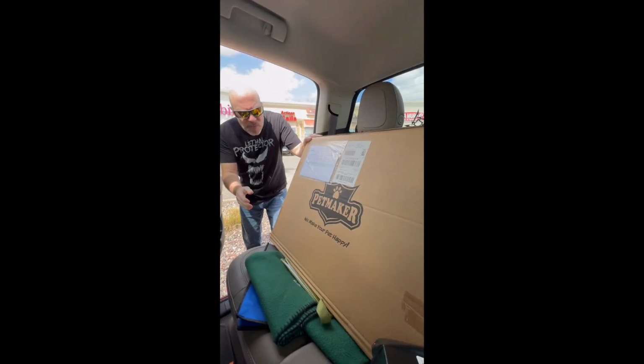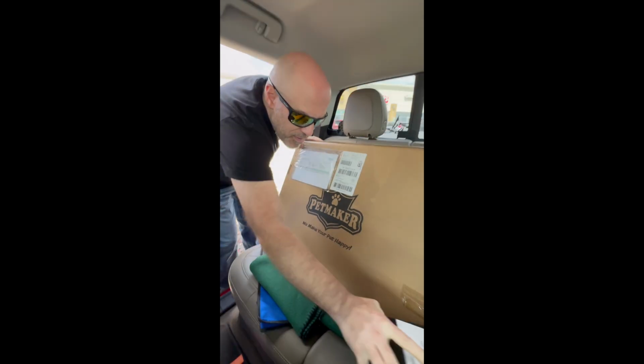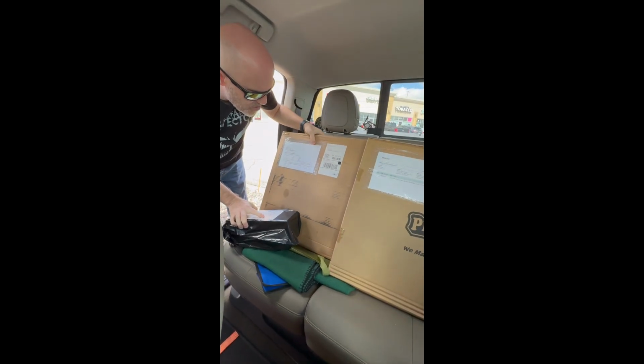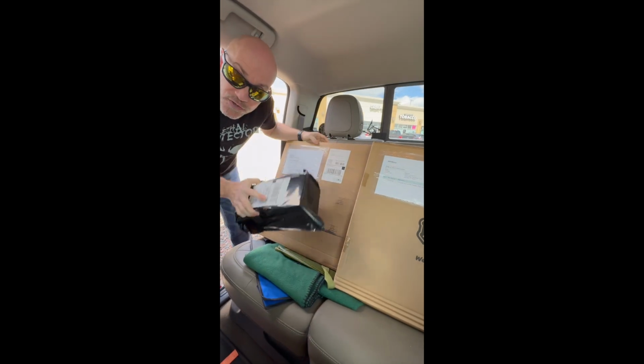Anyway, I'm going to park right here, and then I'll show you how to do the self-service UPS package shipment. Okay, so I'm going to grab my UPS packages. That's this one, UPS Ground, and UPS Ground Saver. Let's go.